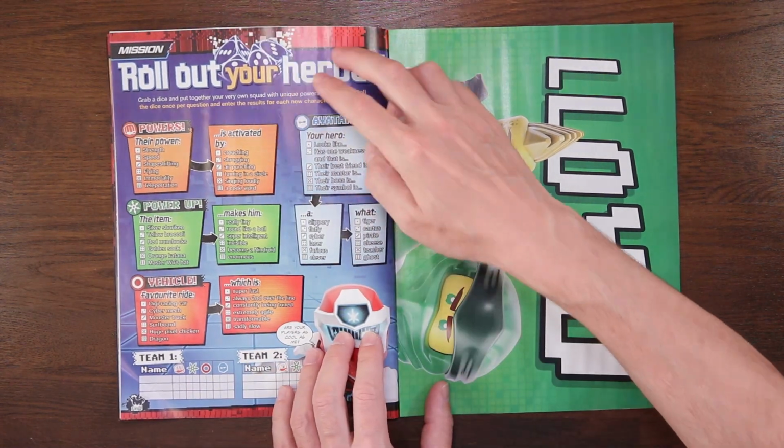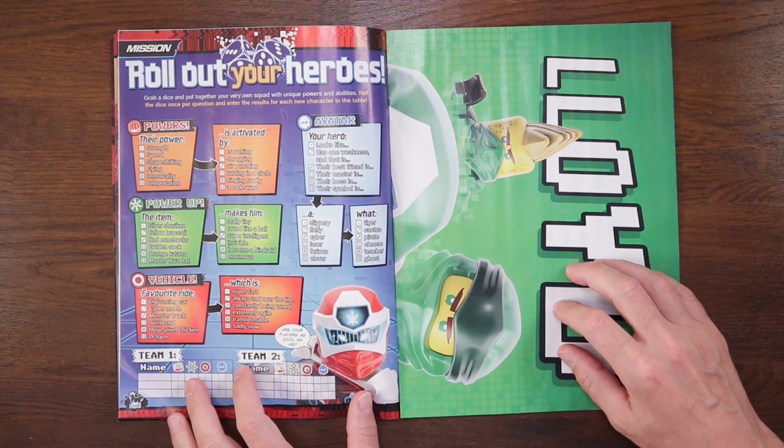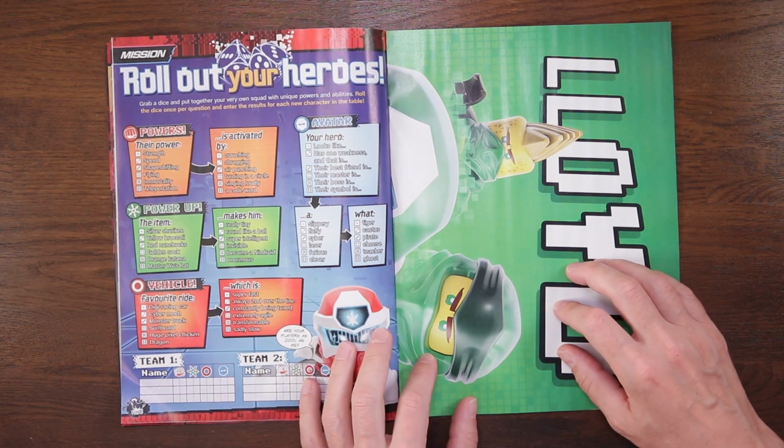Okay, page 16, and it's grab a dice time along with a friend and play a mission. It's pretty straightforward then. You've got Kai there in his digital form.